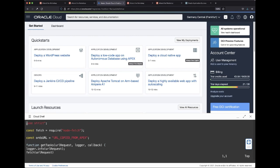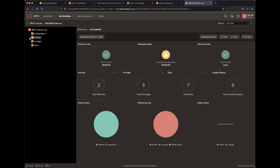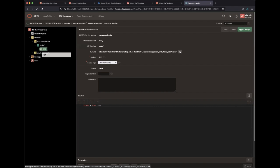Cool. There is something else that I want you to edit in this file. You have to go to this line, ORDS URL. This is the URL that comes from the REST enabled service, the table that we have. So I'm going to come back to my Apex workspace, and go to the SQL Workshop, RESTful Services. And here I go to the structure that I mentioned in the previous lab. So modules is com.example.oda.task.get. And here I will have this URL that you tested before in the previous lab.